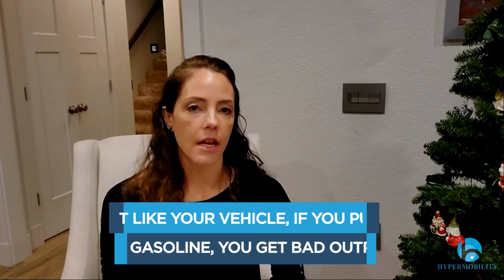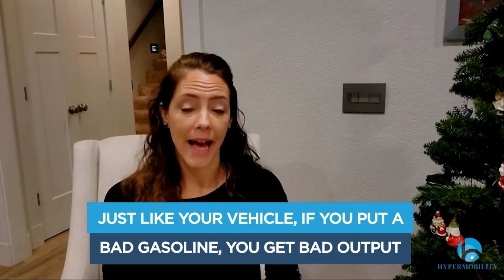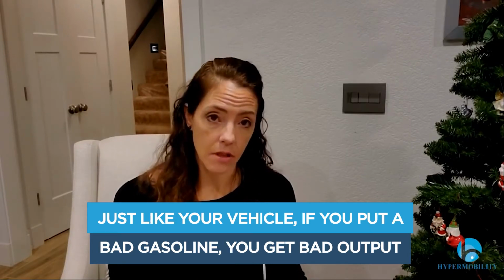So if you currently eat a diet made up of mostly Oreos and Cheetos, that is going to be the first thing you need to look at. Now, just like your vehicle, if you put in bad gasoline, you get bad output. So if you aren't taking in good nutrients and things that you need, you're not going to be able to move and perform as well as you want to. So that is always where you want to start before you really get into any specific diet.